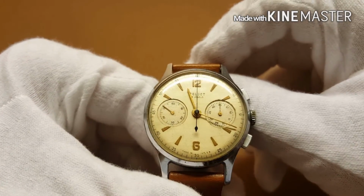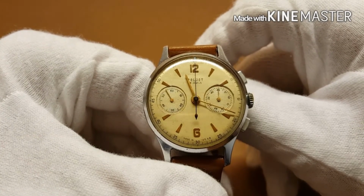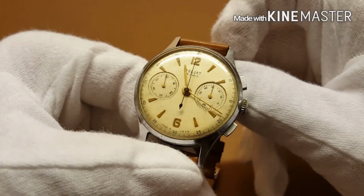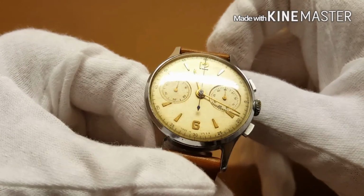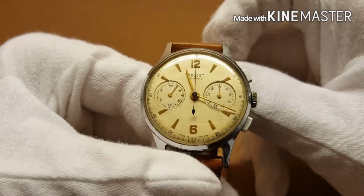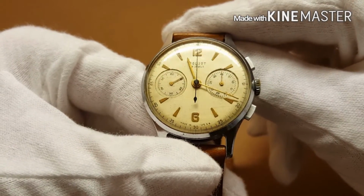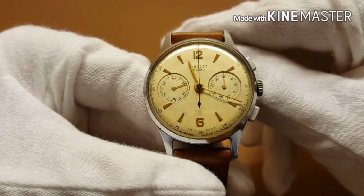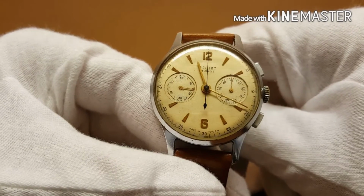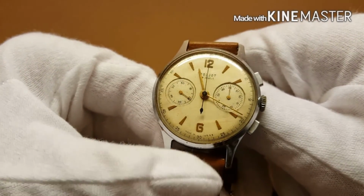The problem with these movements is, of course, spare parts. They're quite hard to come by. Of course, Poljot does not produce balance wheels or cogs for these watches, so you need to find an experienced watchmaker which has spare parts from new old stock watches or new old stock parts. Yeah, servicing will probably be a bit of a pain.